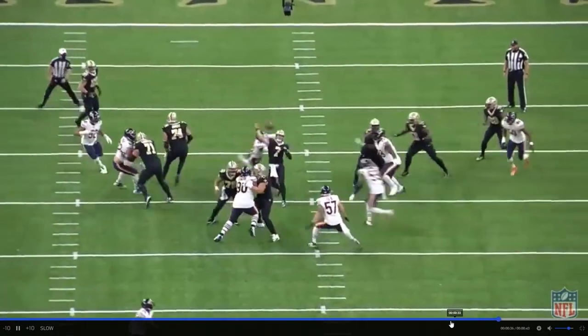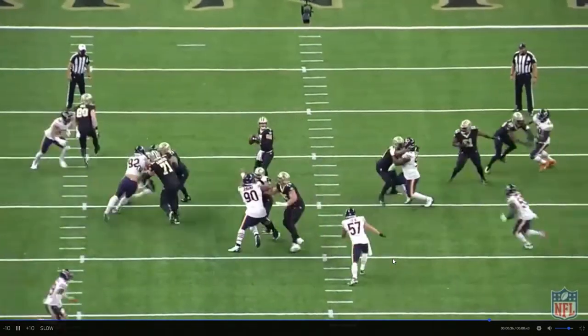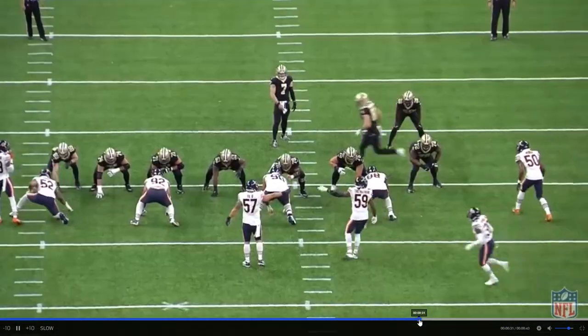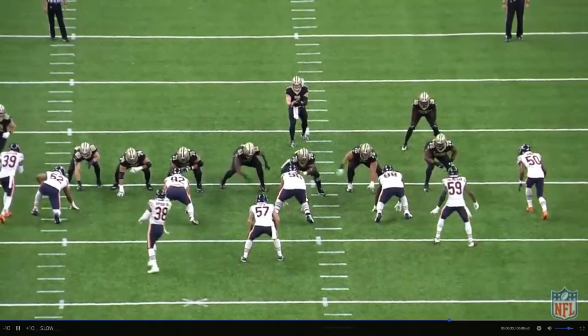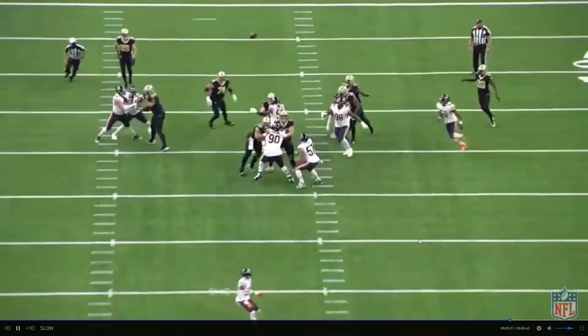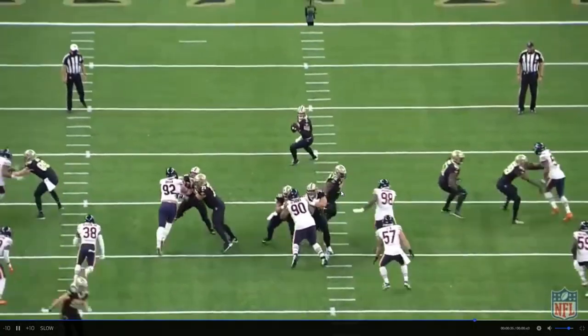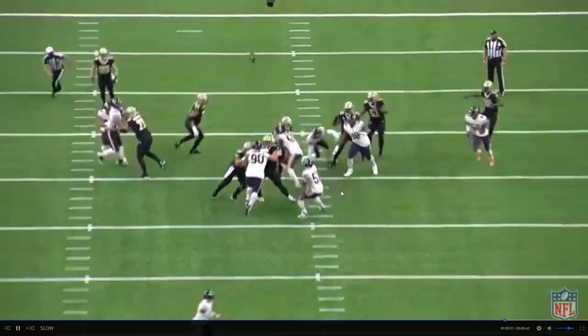He's number 90. He was 95 for us, I think. Probably get into some film with us too. So this is the role I really want him to play, is just play nose. Just eat up blocks. That's really all I really need him to do. He's gonna be a rotational player, and he was a rotational player for the Bears too.